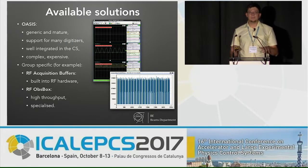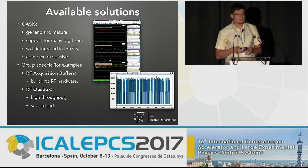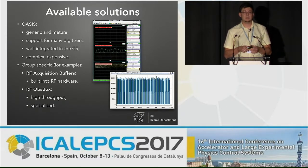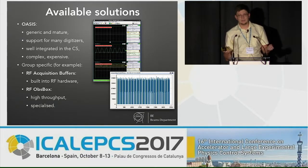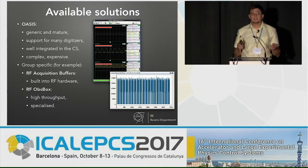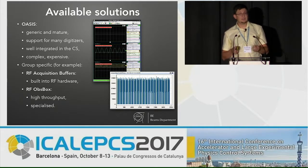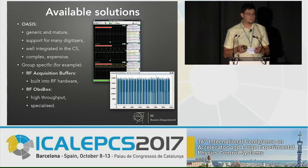Okay, good. So the most well-known system for acquisition of analog signals at CERN is OASIS, which is provided by the Beams Department Controls Group. And this is really a big system which has a lot of capabilities. It is able to acquire signals of different frequencies. It's able to do it on many channels. It has support for many different types of hardware. It's all integrated into the rest of the control system. It means that there are applications for the users to be able to monitor the signals, to record them, to switch the multiplexers if there is more than one signal sharing the same channel in the hardware.